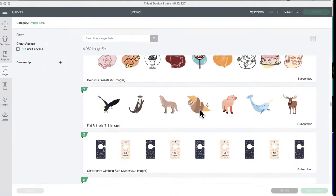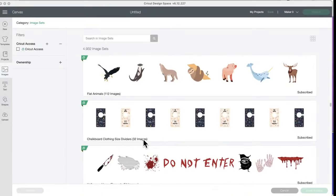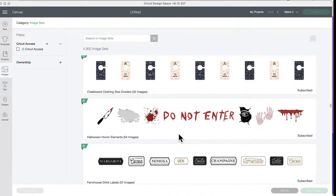Flat animals. Does anybody understand what flat animals might mean? There's 112 images. I hear some animal outside. That pig is cute. Chalkboard clothing size dividers. So these are what you put on hangers, usually for kids as they grow and have different sizes, and for babies. Ooh, look at this one. Alex, do you see this one? Halloween horror elements. These are fun. Look at those hands.